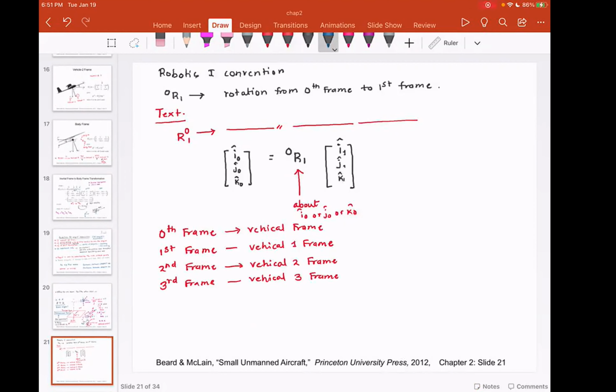And I want you to be very careful here. So from zeroth frame to first frame, the rotation is yaw. From first frame to second frame, the rotation is theta. And from second frame to third frame, the rotation is phi. This rotation is about Z. This rotation is about Y. This rotation is about X.